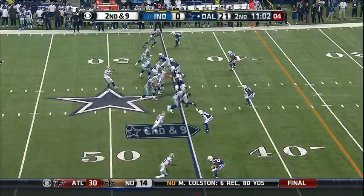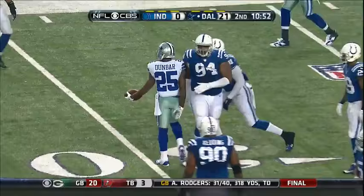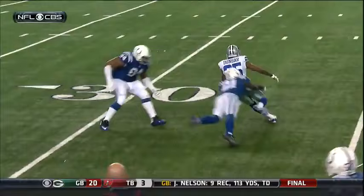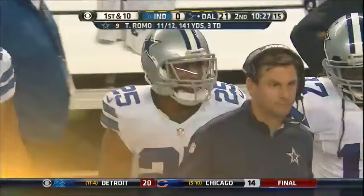2nd and 9, Romo. Dunbar, still in bounds. And is tackled finally near the 30. Another 14 picked up. You know, Jim, people are going to say, oh, with the Colts, they had nothing to play for. They're not going to move up. They're 2 games behind. All that. Look at the games around the NFL today. And I'll show you the teams that had nothing to play for and what they did. So the Colts, they're emptying everything out at this Dallas offense. The Dallas offense is just too good.